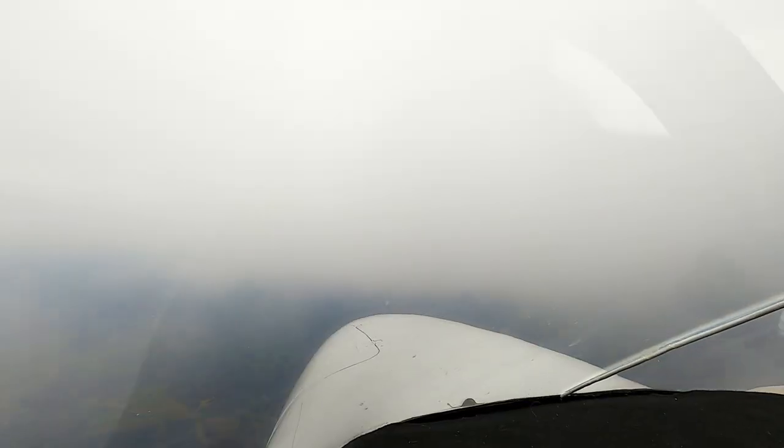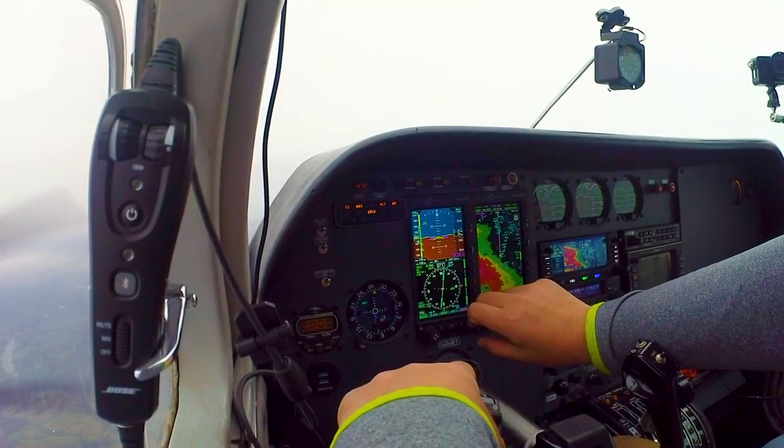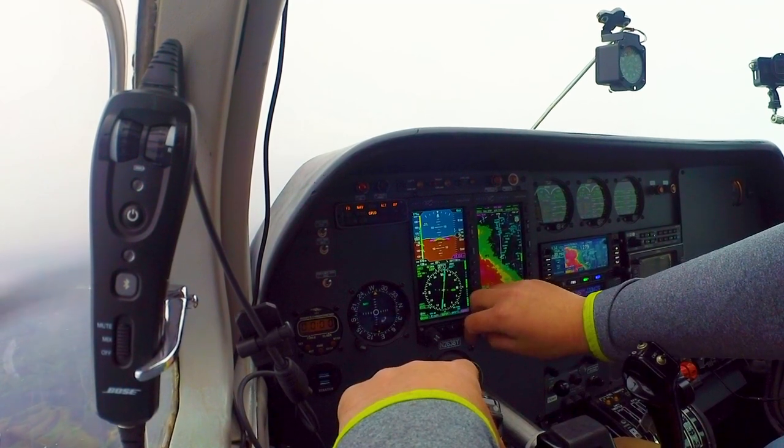38 Yankee, contact Louisville Approach on 134.15. Good day. 134.15 for 38 Yankee, good day. Good morning, Louisville Approach, Twin Cessna 2638 Yankee is level at 6,000. Twin Cessna 2638 Yankee, Louisville altimeter 3004, expect the visual. 3004, we'll expect the visual for 38 Yankee.